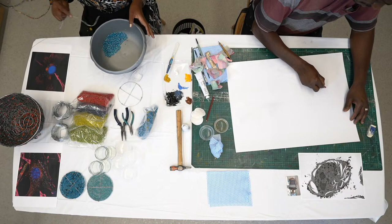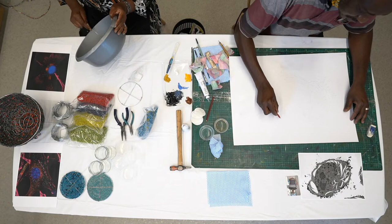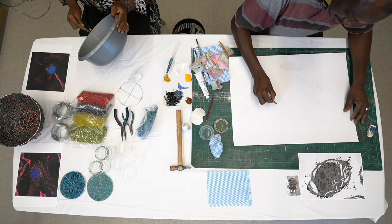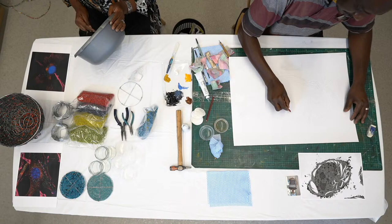So after drawing, I'll start to cut through the piece so that I can paint, as it were. So here we go. Just drawing, following the design that you see here of the cell that we are doing. You can follow us on Instagram as well as YouTube, of Rupert Museum, as it were.